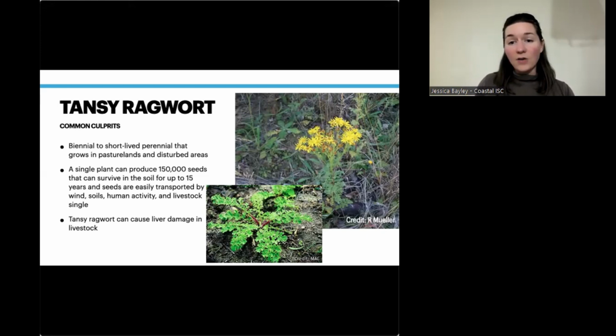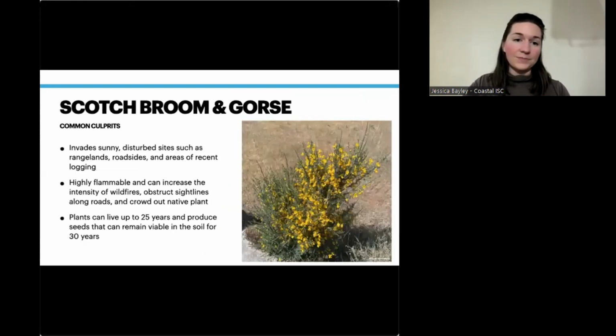This one can be dug out quite successfully. Digging and those kinds of manual removals always get challenging when it's a large infestation. But if you encounter a small amount of this on your property, it can be dug out.